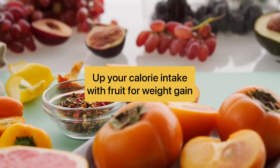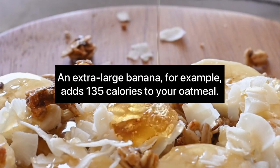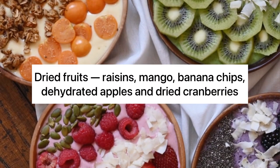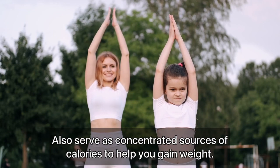Up your calorie intake with fruit for weight gain. An extra-large banana, for example, adds 135 calories to your oatmeal. Dried fruits, raisins, mango, banana chips, dehydrated apples and dried cranberries also serve as concentrated sources of calories to help you gain weight.